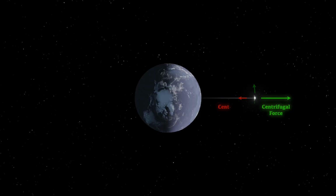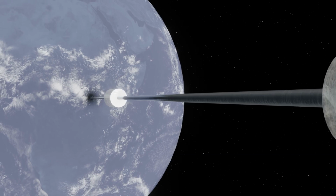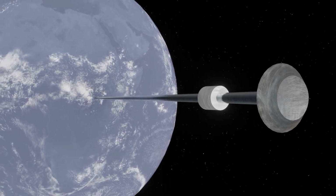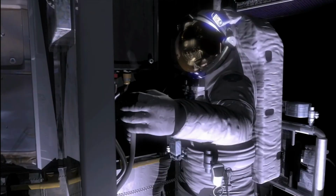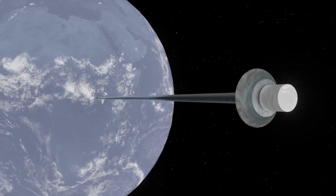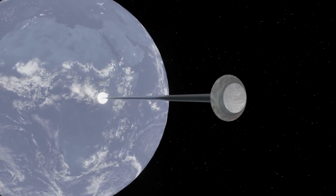In any case, the centrifugal force pushes the counterweight, acting against the centripetal force of gravity that pulls the counterweight towards Earth. The counterweight thus not only remains in space, but climbers, little platforms, could then travel along this cable to reach low Earth orbit, where you could launch spacecraft, satellites, and even bring astronauts into space. The climbers could then come back down to Earth and pick up more payloads, and this process could be repeated time and time again.